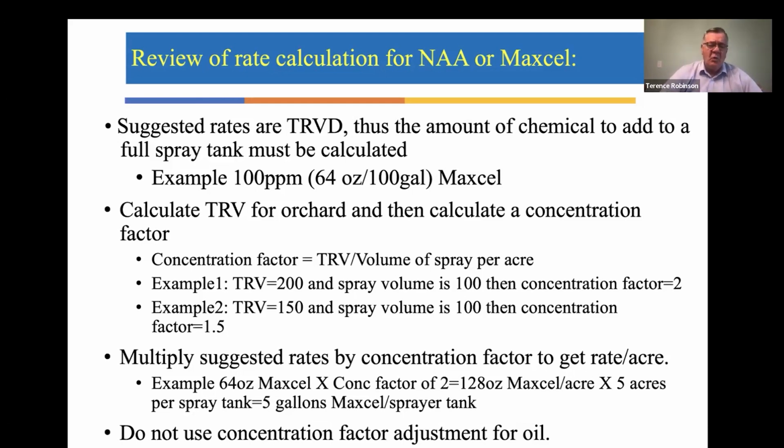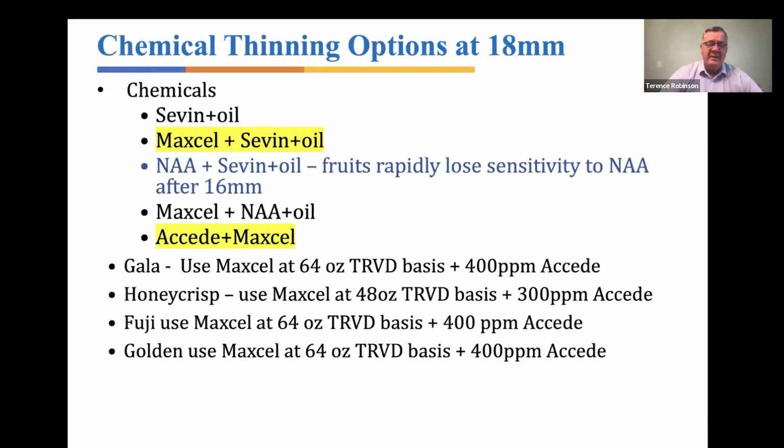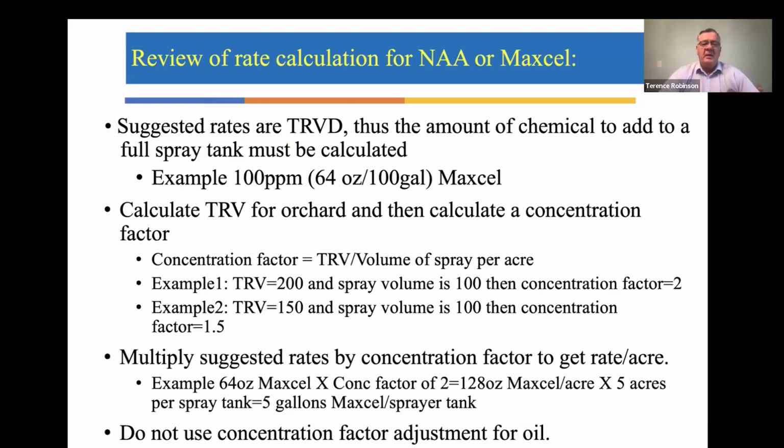Now, if you put oil, let me go back. I said another option that's consistently worked for us before we had Exceed was Maxell and oil. It works better than any other combination we've tried. If you choose to put oil in the tank because we have a terrible carbohydrate balance and you need the maximum uptake of chemical, don't use a concentration factor for the oil.